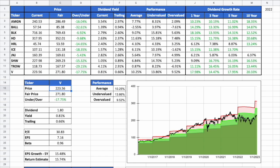During the last 7 years, it has been overvalued more often than it has been undervalued, only presenting a few unique opportunities to get in based on dividend yield theory. The average daily return during our 6-year test window was 10.25%, and using dividend yield theory would have improved this return to 13.86%. There you have it.